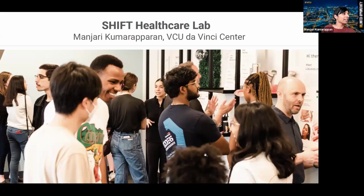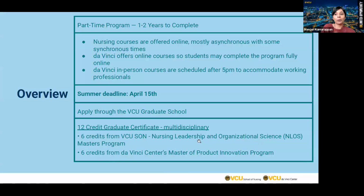So, with that, let's do a quick overview of the program itself. We designed this certificate to be flexible, interdisciplinary, and practical. Again, knowing that many of those in this certificate are working professionals. So it is designed to be part-time. That means you can complete it in 1 to 2 years.